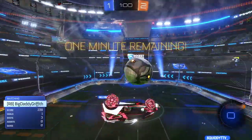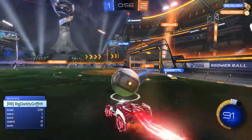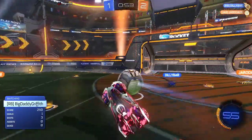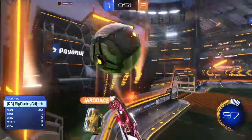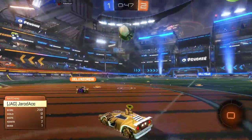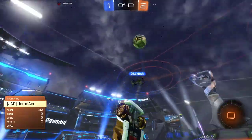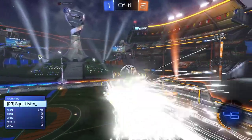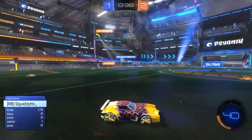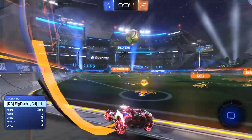Squiddy sends it long. Griff. Backboard. Nice touch by Greg to try and clear it. Griff puts it in the middle. Gets it around the defense. Keeps it alive. Squiddy. Squiddy misses. Gerard sends it away, but Dilly keeps it in. Squiddy off the ceiling. Griff around 2. Okay, last person back. Dilly.